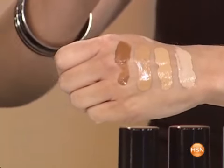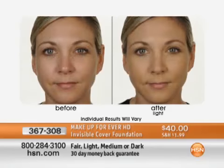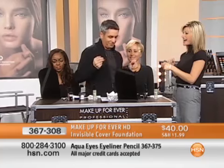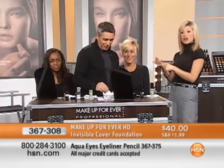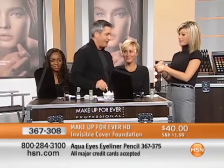But let's talk about this oil-free formula that gives you the coverage you want. It doesn't look like I'm wearing a mask or all made up. The molecular size is not clogging the pores, nor is it accentuating your lines and wrinkles. I'm wearing medium, and I'm wearing dark as my bronzer. So you could use the dark with the highlighter. Those of you boys on TV, why not? You got to get some HD.